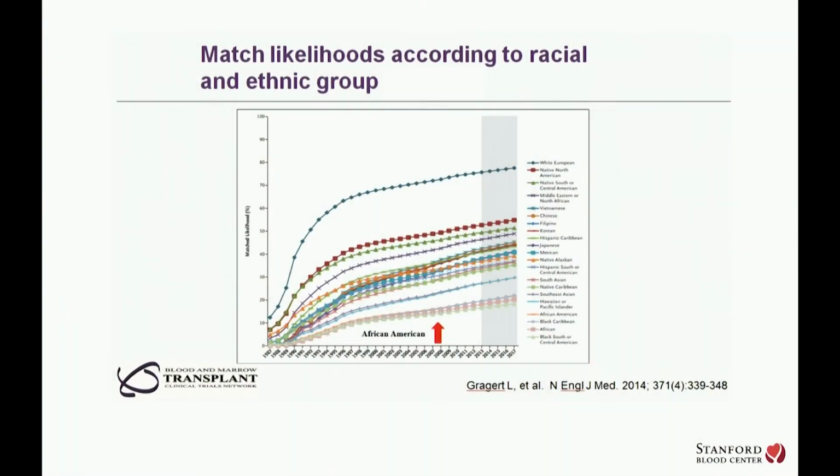This graph really shows how challenging it is for certain ethnic groups to find a matched donor in the community. So this line here is for white Europeans, and essentially their chance, in 2017, of finding a matched bone marrow donor is over 80%. One of the lowest is African Americans here, the red boxes, and they're at less than 20% in 2017.